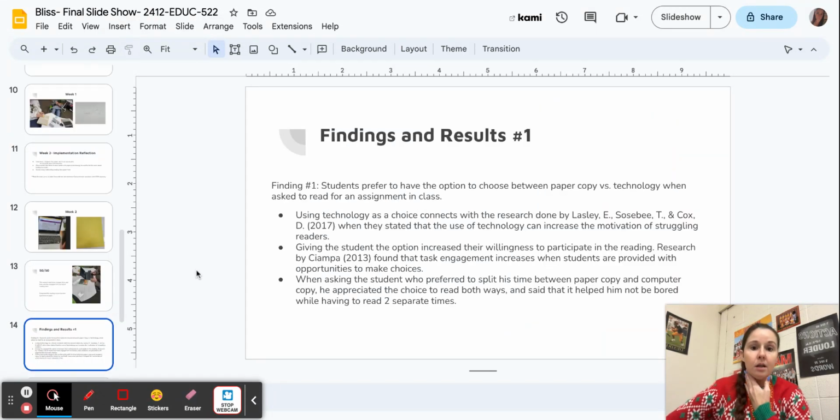So my findings: students prefer to have the option to choose between paper copy versus technology when asked to read for an assignment in class. Like I said, the student that chose the 50-50 enjoys that based on his mood, based on his not being bored when he switches it up, having that option to be read to. He just likes the option. Giving students the option increases their willingness to participate in reading. Research done by Simpia found that task engagement increases when students are provided opportunities to make that choice.